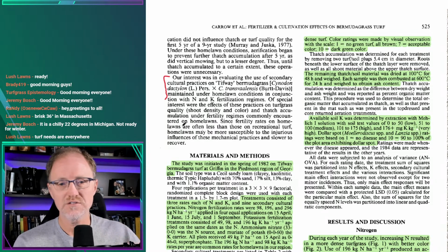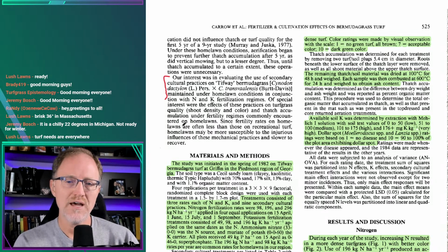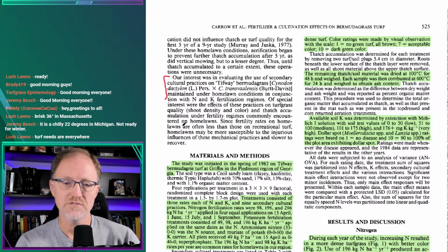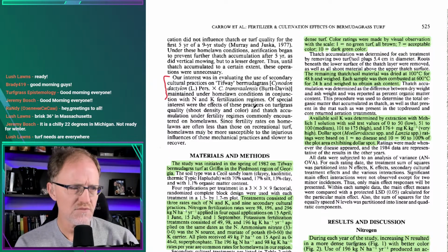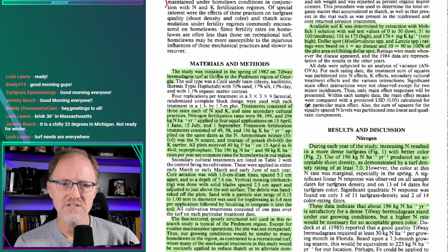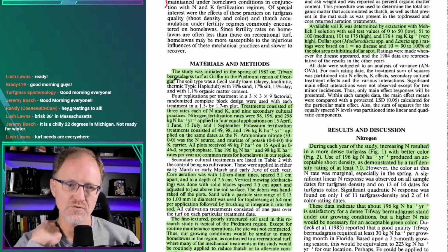Okay? So he's going to look at what happens on home lawns because there's less of an ability to recuperate from damage. Of course, one can argue there's less damage, so they don't need to have, compared to sport turf, as much nitrogen. But that's the background. That's the justification for the work. Materials and methods. The study was initiated in the spring of 1982 on Tifway Bermudagrass at Griffin in the Piedmont region of Georgia.